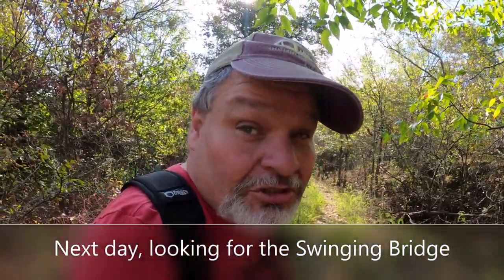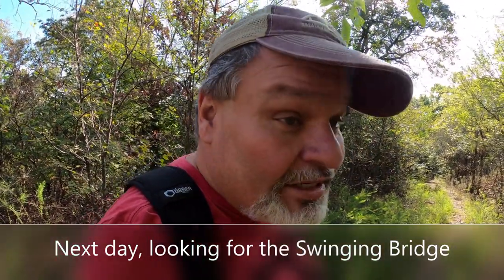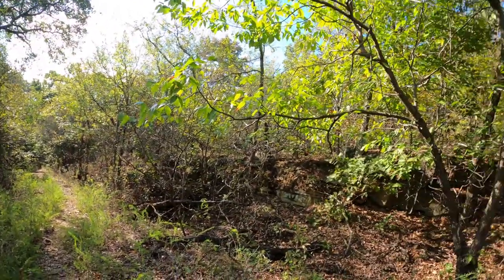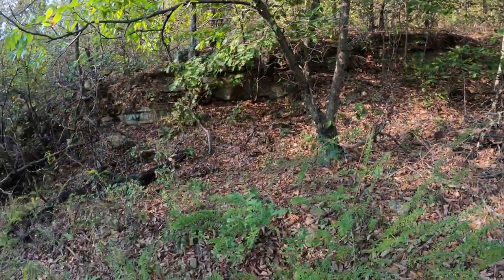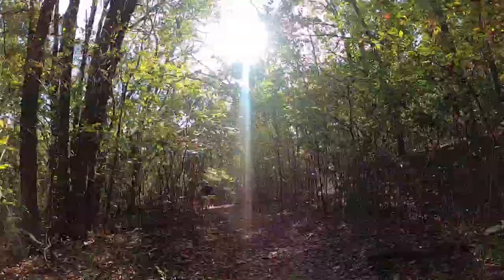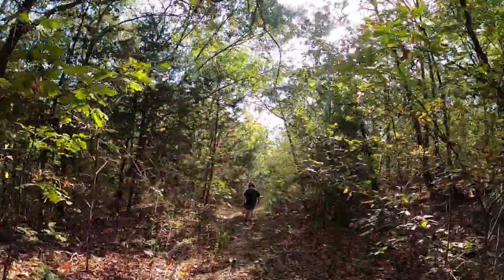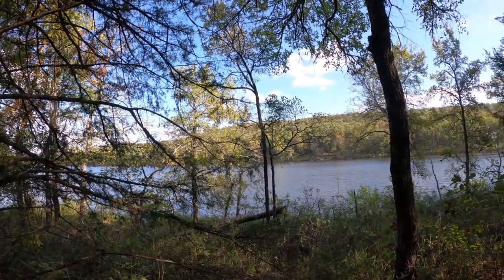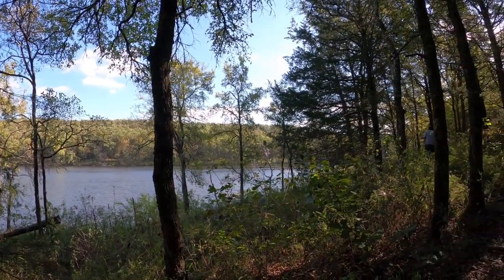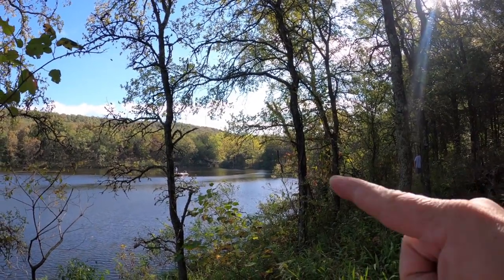We are on the search of the swinging bridge here at Greenleaf Lake. We're trying to take a shortcut, but I don't know if this is going to find it or not. I thought that rock wall was somewhat pretty. Right over there is the bridge.